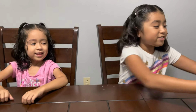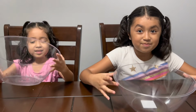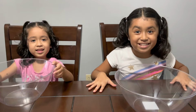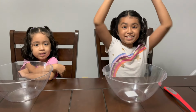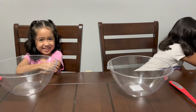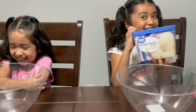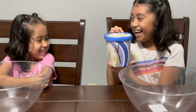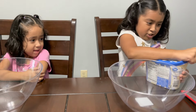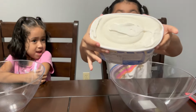So we're going to use these big bowls to put our ice cream sundae in here. So let's get started. I'm going to start with my first item. Now look at Mommy. I have a balloon of bean. I wanted that. Gosh, it's cold. Oh my god, look at that.